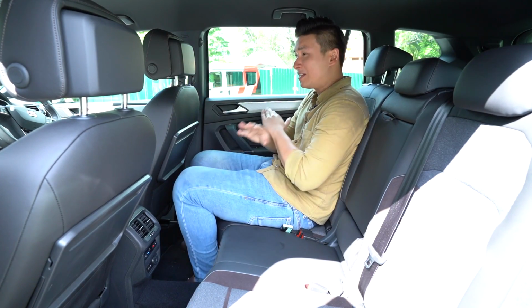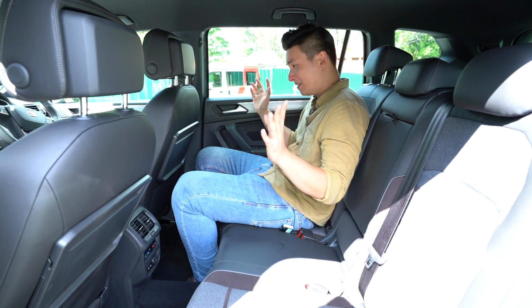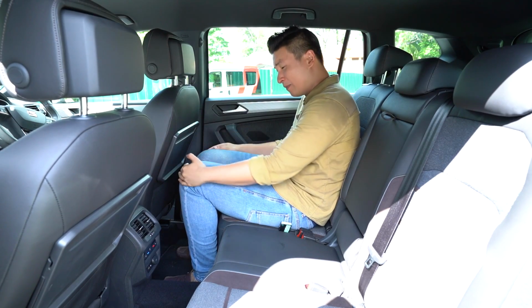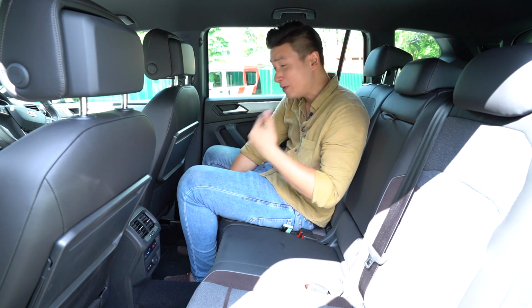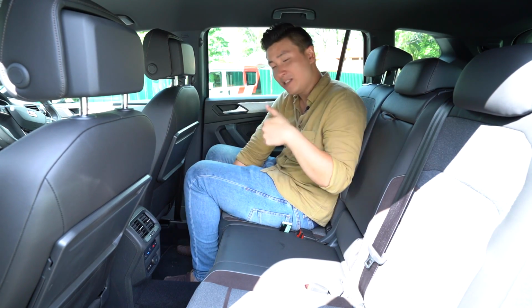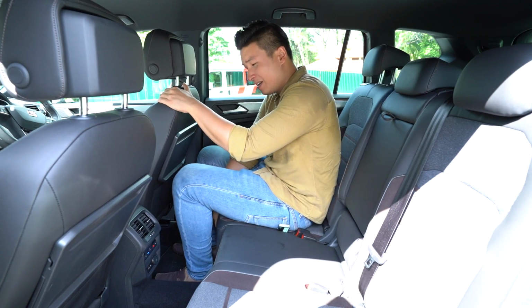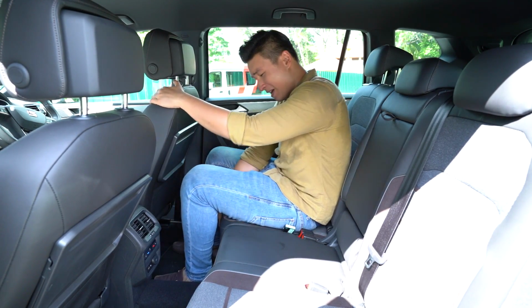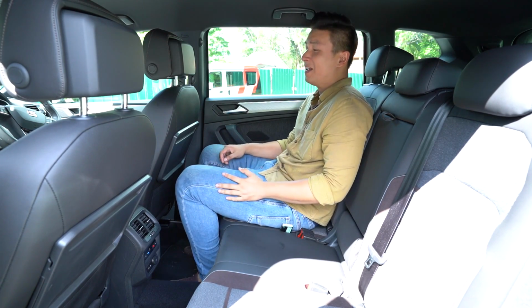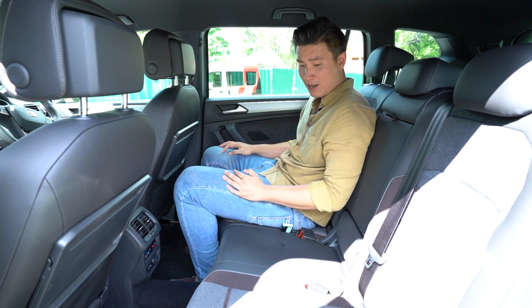So there's one word to describe the Tarraco, and that is space. Just so much space. I have more than enough leg room, more than enough headroom. And if you don't have enough leg room, this is just for the seat behind the driver, there's a lever to push forward, lean and roll back, and that is cool. I'm a tall guy, so I really need my space.